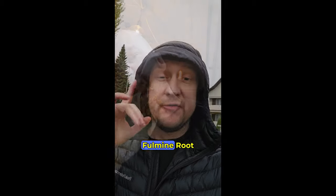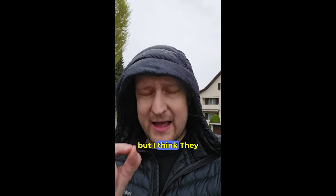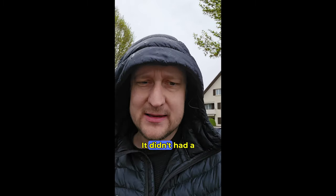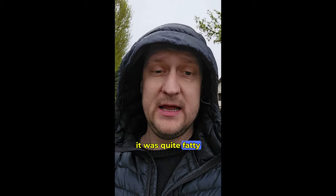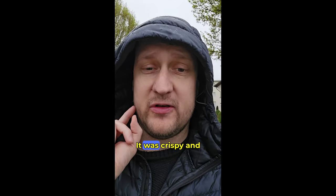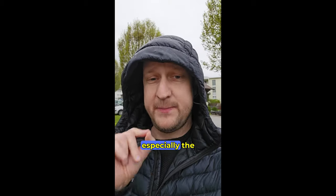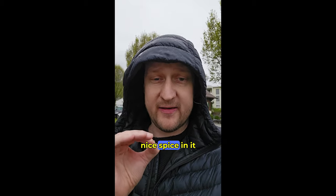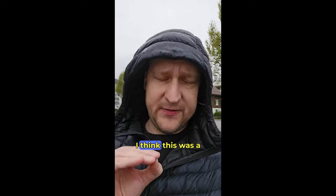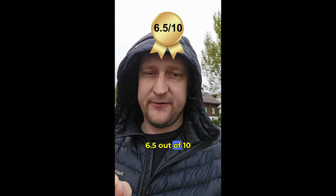thing. Fulmine Rot. The meat was actually sliced meat, but I think they buy it from a supplier as well, because it didn't taste homemade. It didn't have a lot of flavor, but it was quite fatty and good crispy. The bread was very long in the oven. I like that. It was crispy and good. Unfortunately, not homemade bread. The sauces, especially the yogurt sauce, had a nice spice in it, which I really liked. The cocktail sauce, nothing to mention about. I think this was a very decent kebab, and I would go with a 6.5 out of 10.